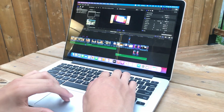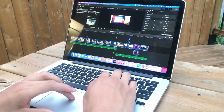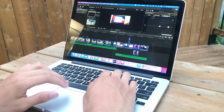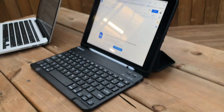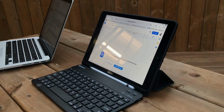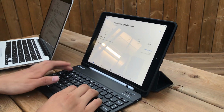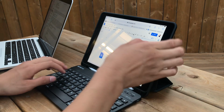Final verdict. If you do any pro work like video editing, photo editing, coding, or anything else that requires more than a web browser, stay away from the iPad as a main device. If you do most of your schoolwork in a web browser with web apps like Google Docs, then the iPad should be fine. Take it like this. If your school uses Chromebooks, then the iPad probably should be fine for most cases.